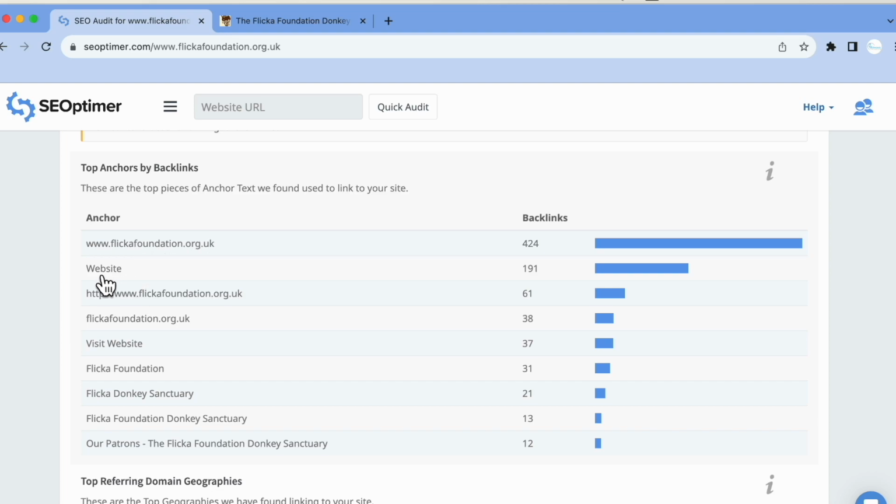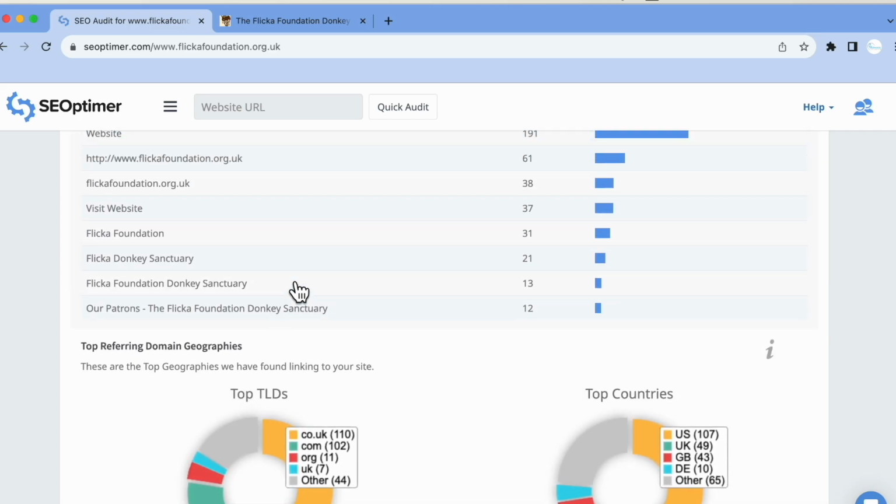Another one, actually what I'd want to change is "website." That's used quite predominantly at 191 backlinks. However, I'd probably want to have keywords in there maybe. It's nice to have the URL because that tells Google again that your domain authority is quite strong. So it's okay to have the URL, but instead of "website," I might have keywords I would prefer, like Donkey Sanctuary or animal Donkey Sanctuary, something that helps connect to the purpose of the website and my keywords, not just the word website. Because you can imagine quite a few people have that. Instead of "visit website," it could be "visit the Donkey Sanctuary," which would be a better one, or "visit the Donkey Sanctuary's website."